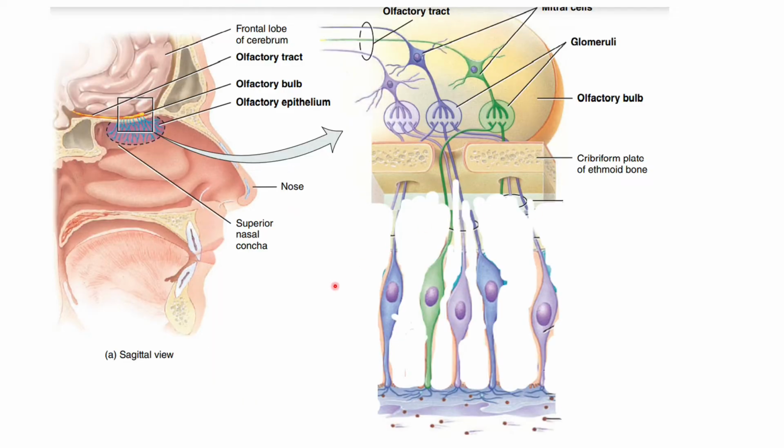Olfactory epithelium consists of three types of cells. The first type is the olfactory receptor cell. As you see, it's a bipolar neuron. With this part, the dendrite has a swelling at the end, like a knob, with cilia coming out of it. And at the other end, the axons will pass through the cribriform plate to the olfactory bulb to synapse with the second order neurons.